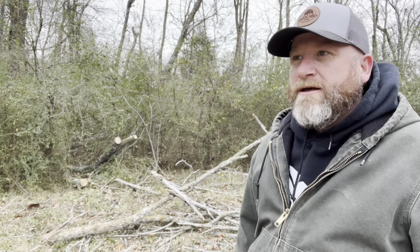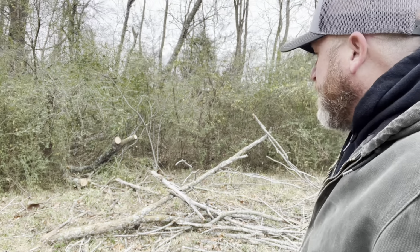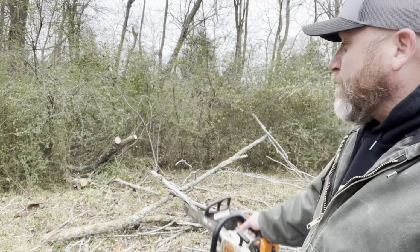Y'all probably wondering what I'm doing cutting them so short. Our firebox in the house, the insert, can take like a maximum of 14 or 16 inch long logs. So I cut them up in shorter pieces, and I'm actually cutting this elm tree.